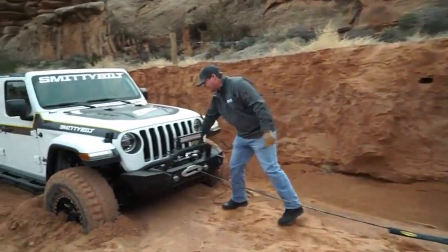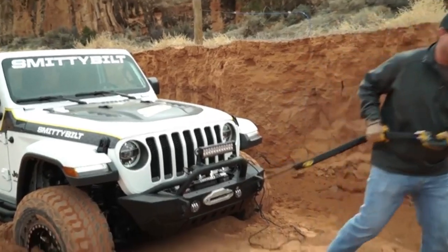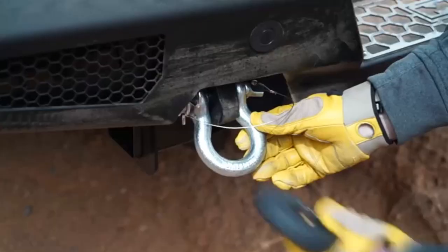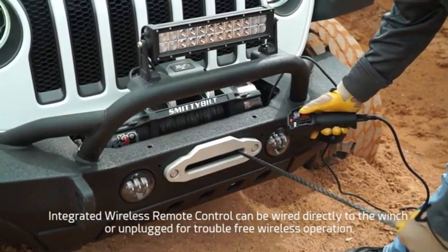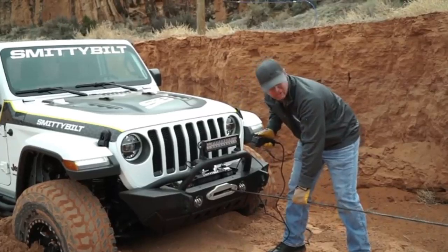The clutch handle has a large size to give room for excellent grip with gloves. The maximum pull capacity of the winch is 10,000 pounds with a 3-stage planetary gear train and waterproof IP68 rating.